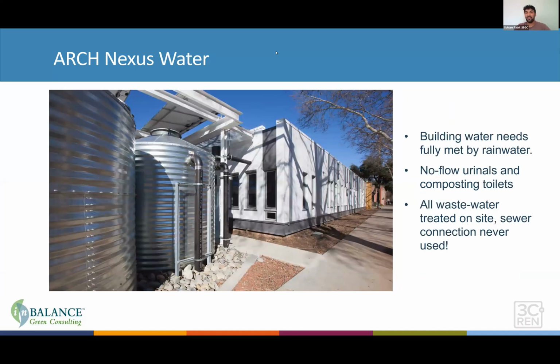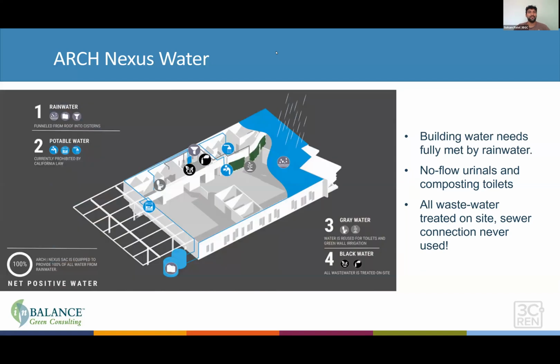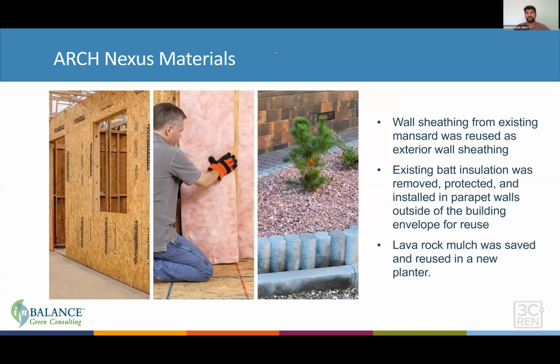When it came to water, they installed these very large rainwater storage tanks that you can see here in the picture on the left. The building's water needs are fully met by rainwater. They have no flow urinals and composting toilets. And they even put in the work so that all wastewater is treated on site, so that water doesn't have to be sent to the municipal sewer system, and that they're 100% net positive water.